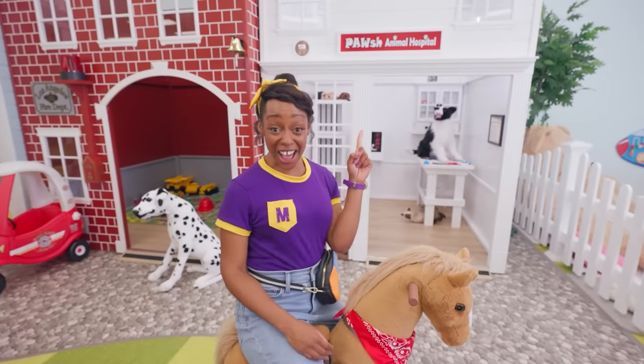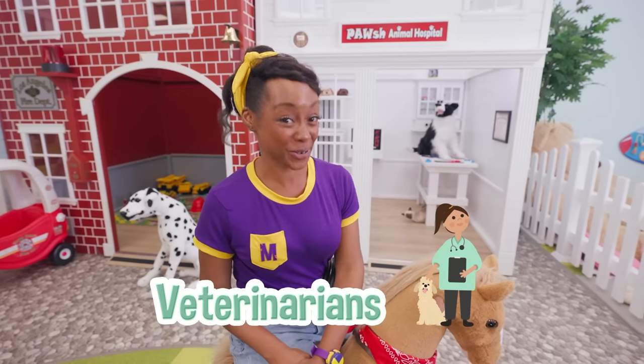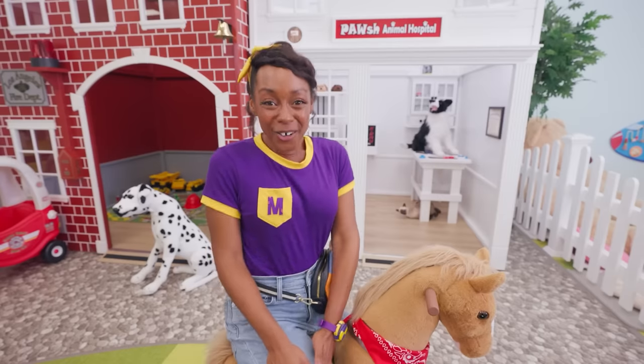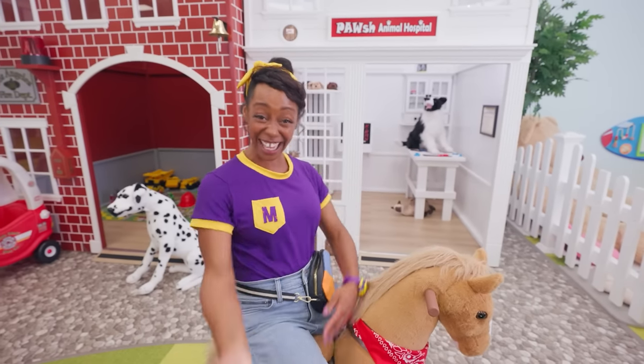Whoa! Look! An animal hospital. This is where veterinarians work. Veterinarians are doctors, but for animals. Would you like to be a veterinarian with me? Awesome, let's go.